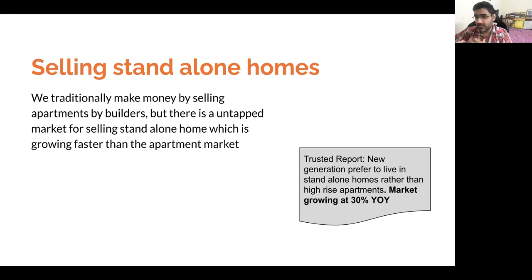And this can be very disruptive to your company as well, in a sense that if it actually becomes really big, then you are selling apartments, whereas people are buying homes. So should you not be investing? So you make a business case. You decide that, hey, this is something that you want to go after. You make a business case.